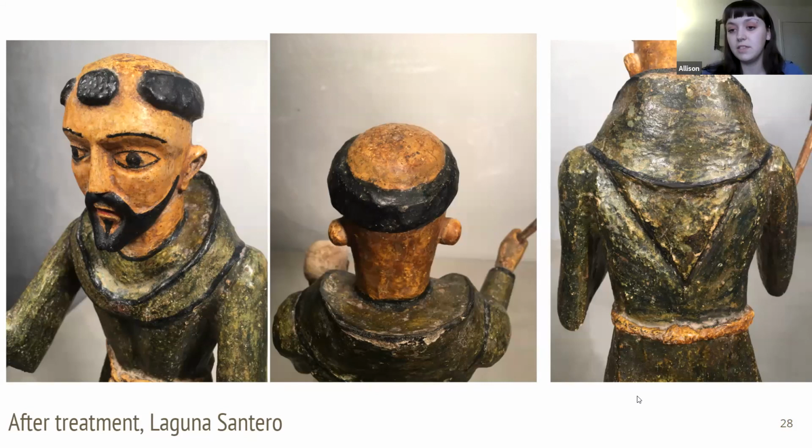Does that answer your question, or did you want me to elaborate any more on that? Well, what are the different mediums? You said not anything to do with water. What do you use then? Is that oil?